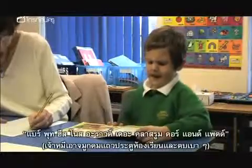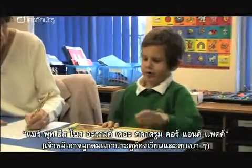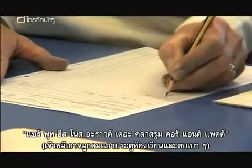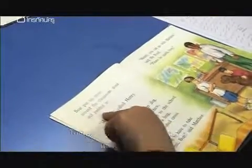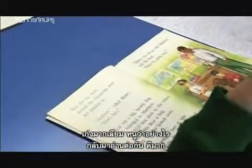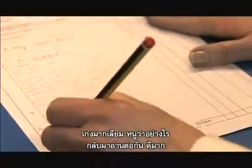Bear puts his nose around the classroom door and patted. Good boy. Well done, Liam. You went back, had a think, and then read on and then worked it out. Well done.